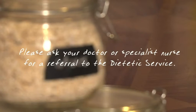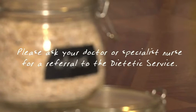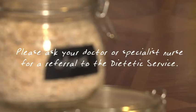If you think you need to follow a gluten-free diet, please ask your doctor or specialist nurse to refer you to the dietetic service. When you're referred to us, you will be offered a clinic appointment to discuss dietary changes with a registered dietitian.